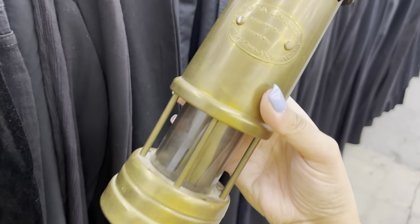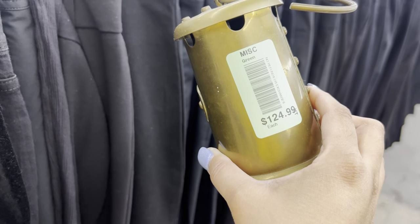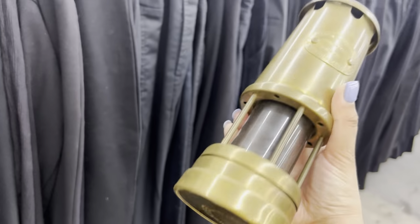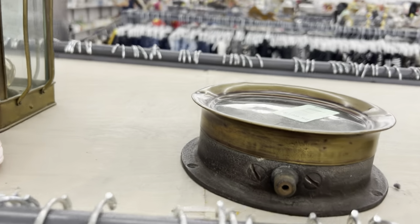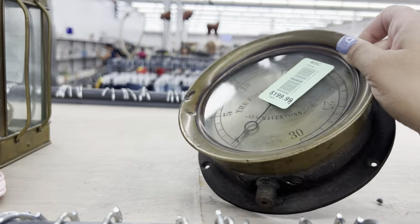Check this out. Is this an old lamp? Look how much they want for it. $125, y'all. And then this right here, some kind of meter for $200. Get out of here. No.